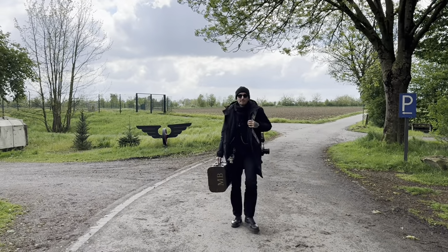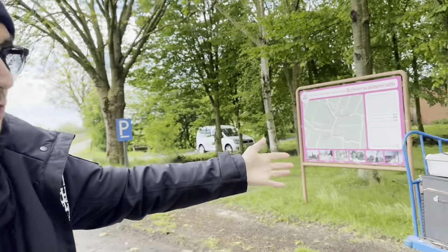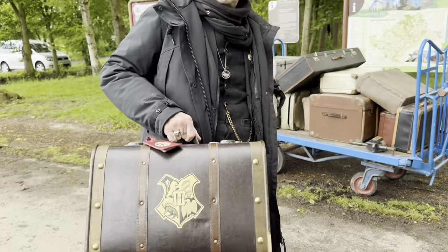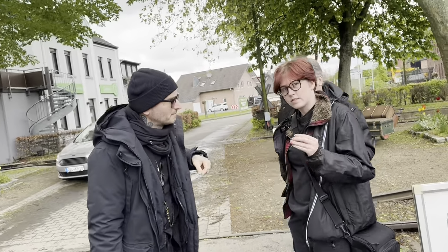Alright, this is the train station, the famous train station Schiewaldenrath. There's ancient luggage here, which looks pretty much like my luggage. And there's a little shop where we can buy the tickets, and we will have to buy tickets. I don't have to because I have a year subscription. But those two here, they need tickets. Could you please?